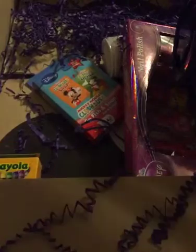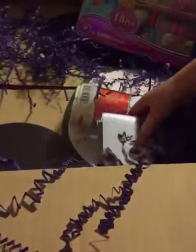We have napkins. We have cups. We have a table cover. Yay, table covers. We have Disney invites, I think. And then this looks like my family tree of life. And these are crowns. Cards. And we have Disney cards.